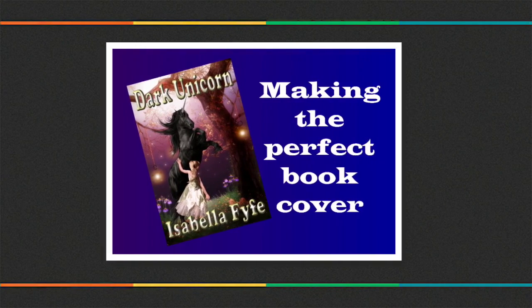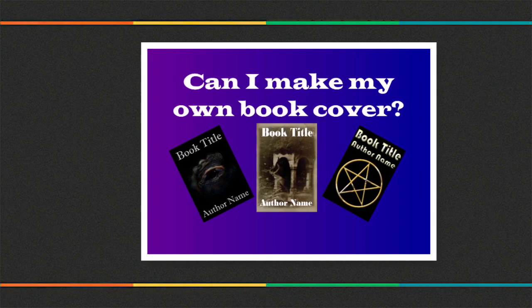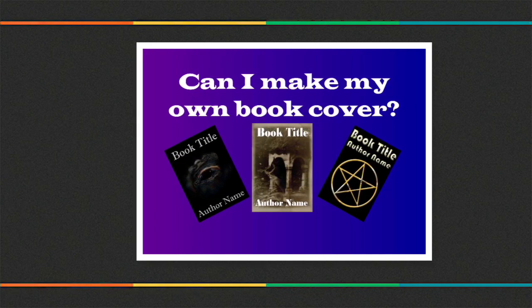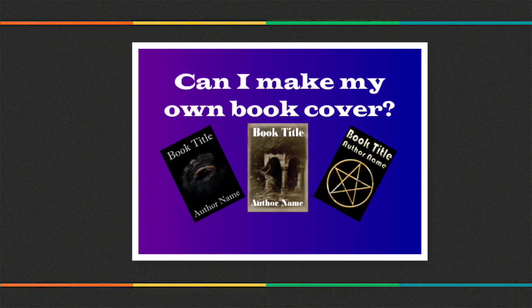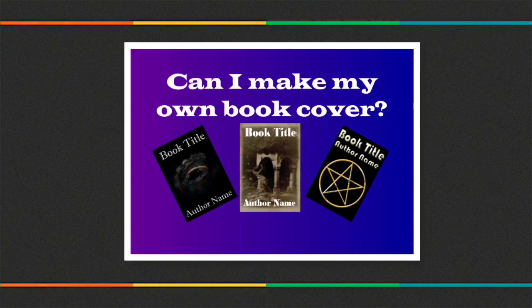Making the perfect book cover. Some advice often told is to never make your own book cover. The idea behind this is that most authors do not have the skills to create a good book cover, and their attempts will look amateurish. That isn't as true in the current indie book publishing climate, though.